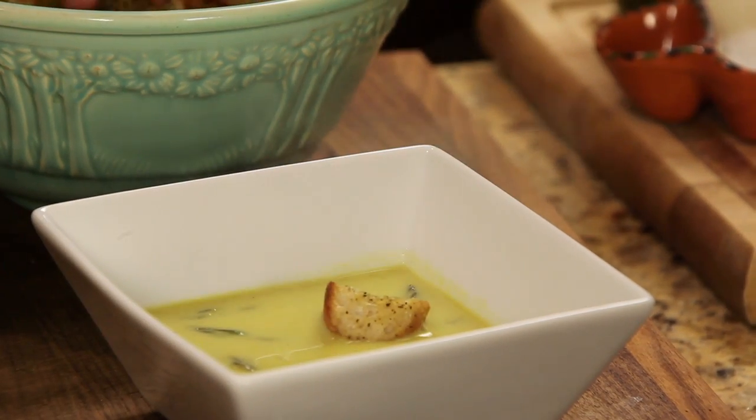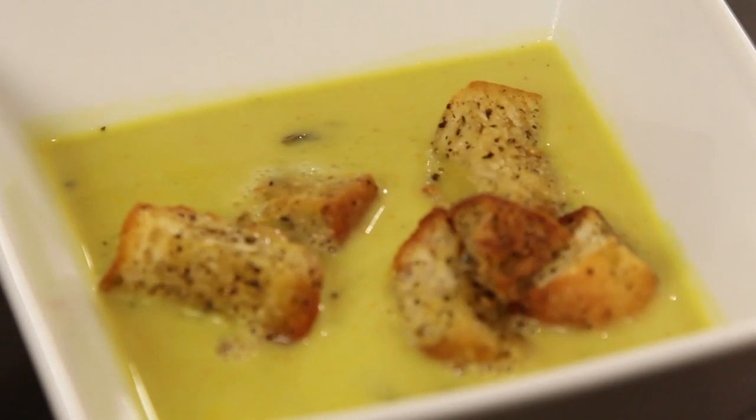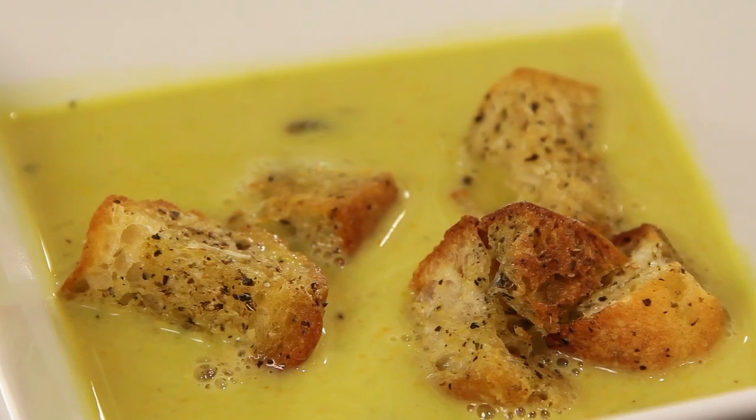just like that. And there's your soup, and the last step is to take some of our gorgeous croutons that are beautiful and golden brown, and we'll float those right on top. And that's it. A beautiful spring asparagus soup with a touch of cream and garlic herb croutons. Give this a try today.